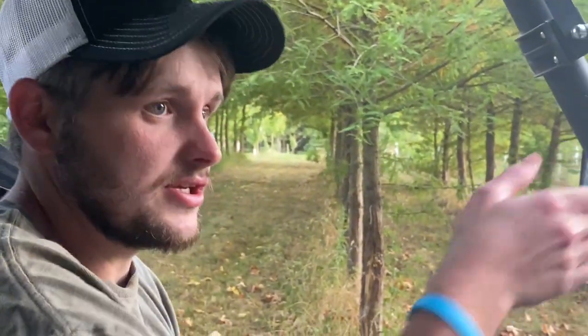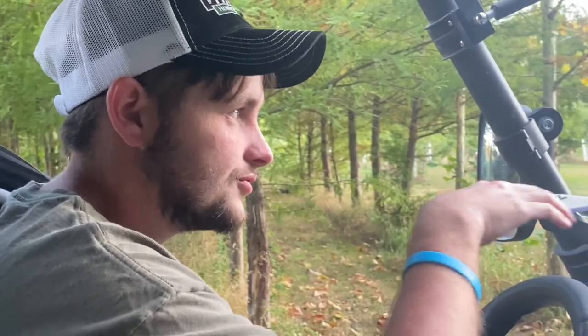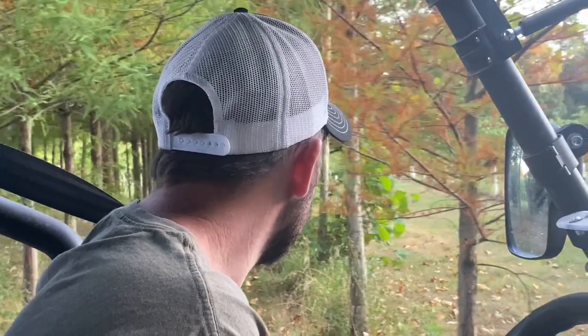I never set a camera on it or nothing, but the way the property is divided out here is absolute garbage. One person owns that, one person owns this, one person owns that. I have permission to drive all through here, but I don't have permission to hunt these little trees, but I have permission to hunt that little patch. It's whack. But yeah, I kind of just do whatever I want, to be honest. I just don't care. We're just kind of rolling.